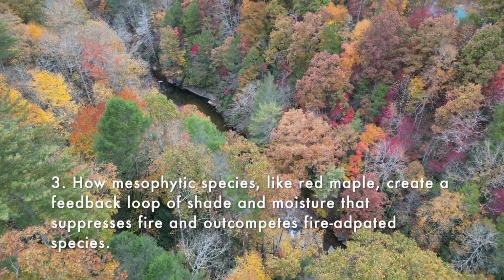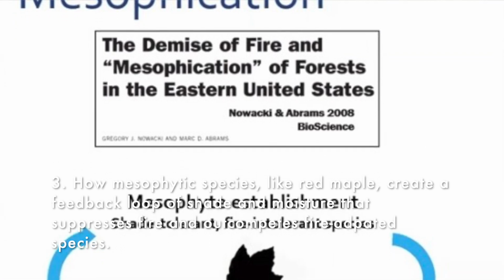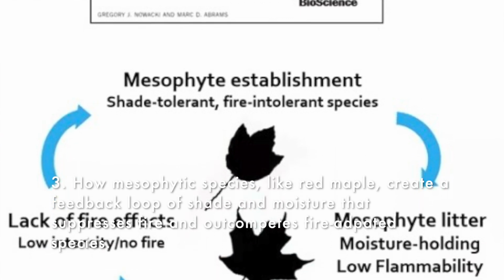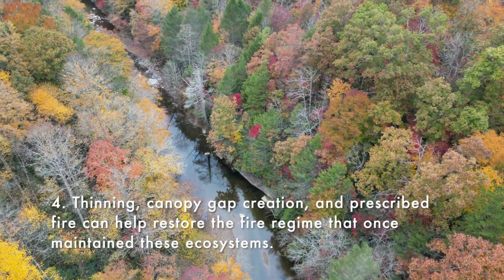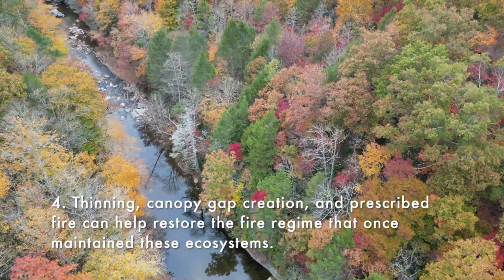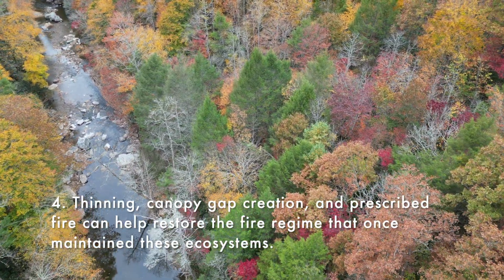The third takeaway is understanding that positive feedback loop of mesophication and why that allows mesophytic species to dominate and makes it hard for hickories and oaks to regenerate in that type of ecosystem. And lastly, together, thinning, canopy gap creation, and prescribed fire can restore the fire regime that once maintained these ecosystems, helping to bring back the balance between oak, hickory, and mesophytic species.